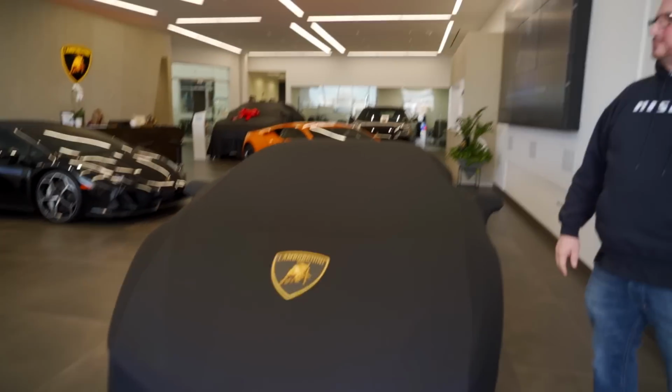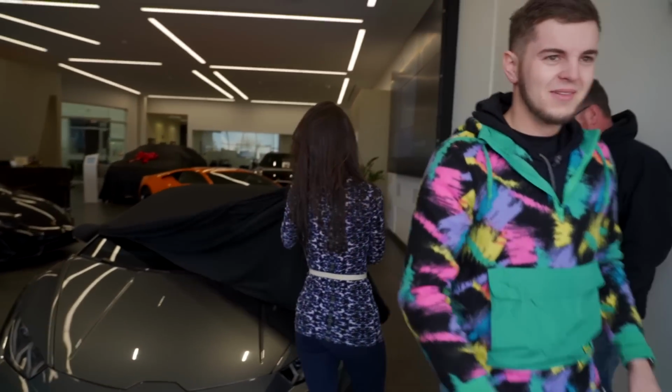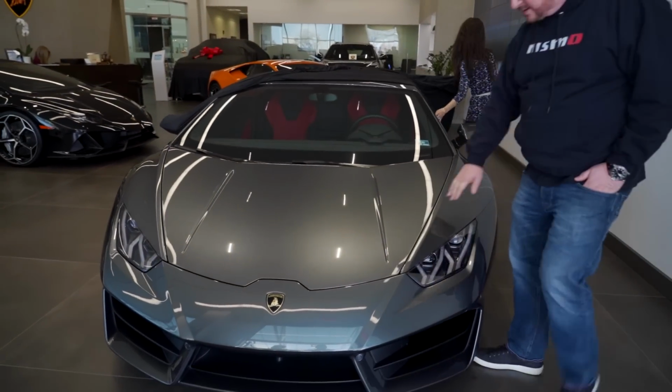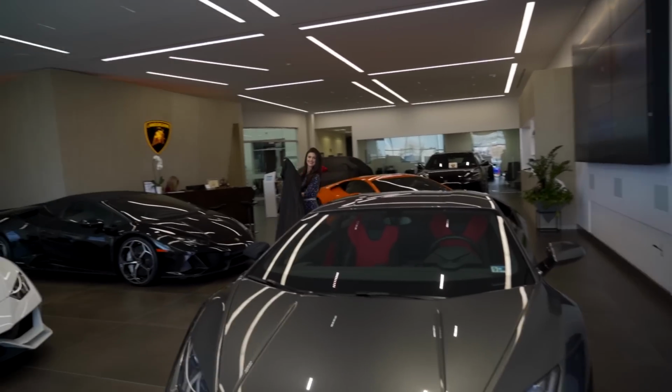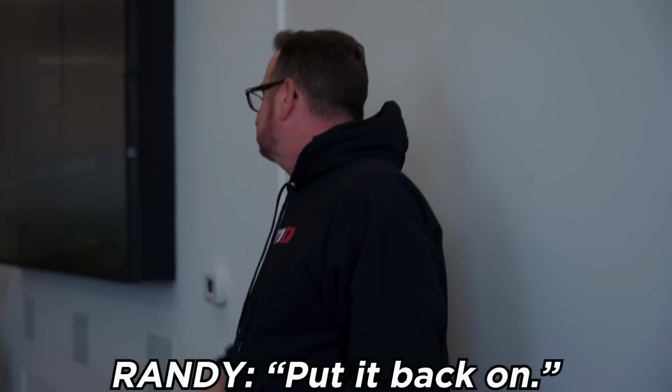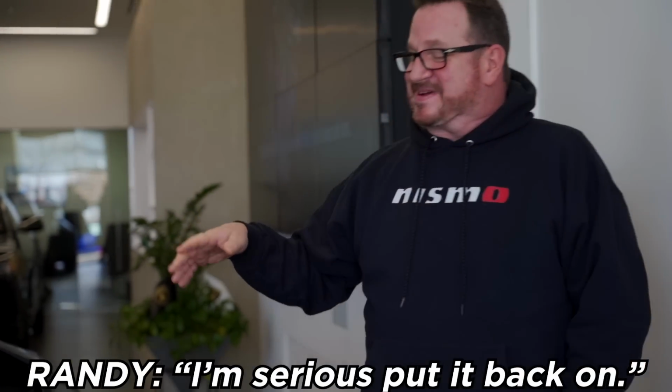Here, Hunter, you can... You take the ribbon off and an alarm goes off. Oh, yeah. I guess I'm not freshly detailed enough. She got so defensive for a second. I love having that alarm going off in the background. Oh, wait. Put it back on. I'm serious. Put it back on.